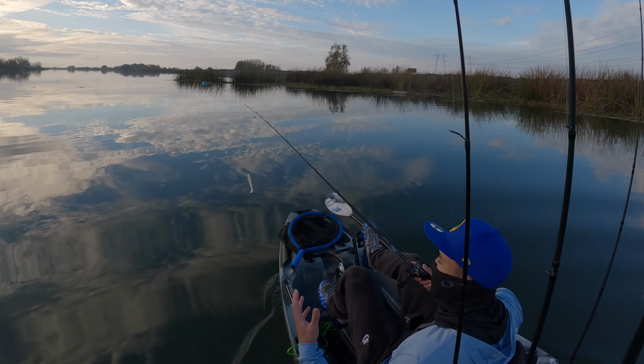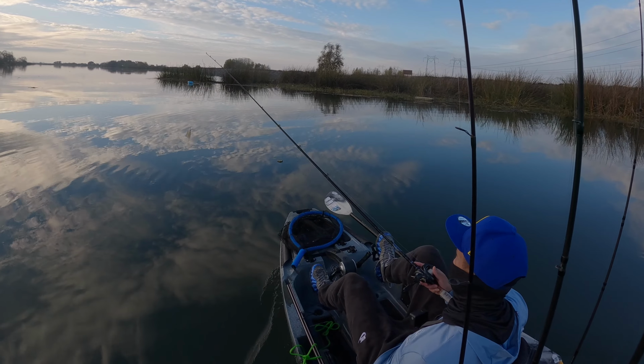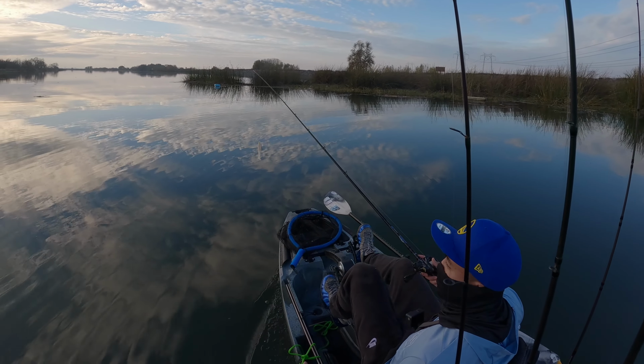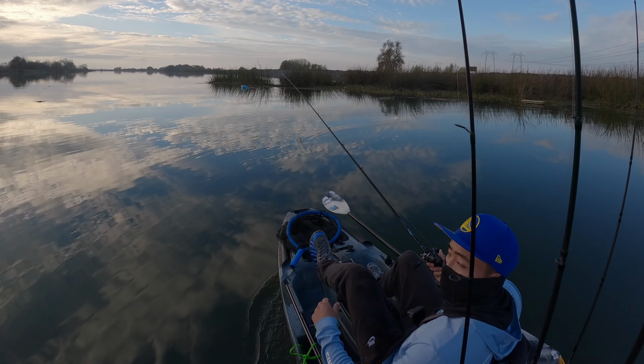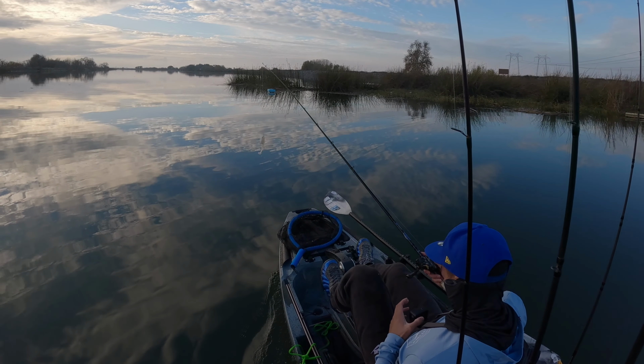I came over to this side just to see if they were biting over here, the shallow grass area too, because the other side is shallow rock. And that's where I got two bites pretty fast. So I'm gonna do 2 or 3 more casts here, and if I don't get a bite, I'm gonna go back over to the side where the rocks are.